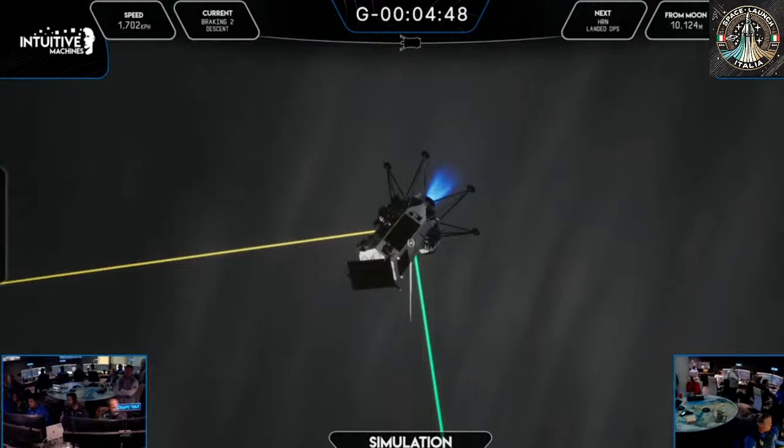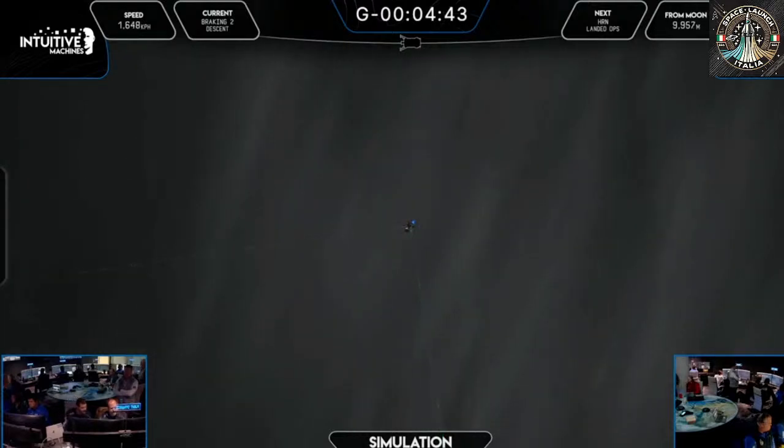There's a LOS on one of the radio systems. Again, expected as we get in towards our pitch over maneuver. Some jitters on the viz. Quasonics still showing good data. That's the second radio. So the first one, good data on Quasonics.